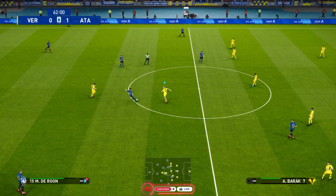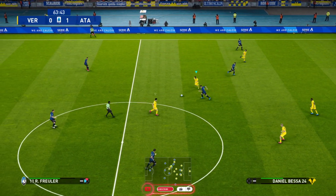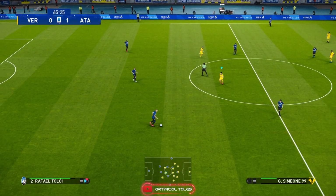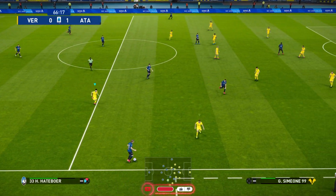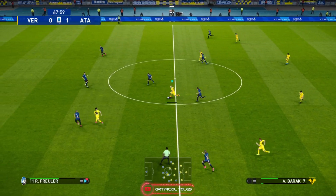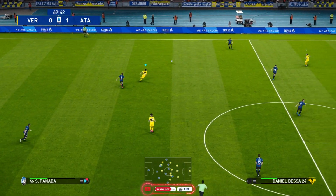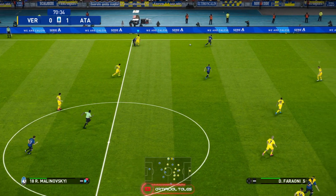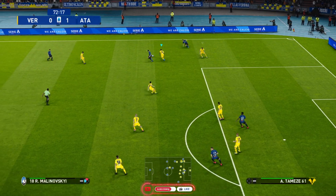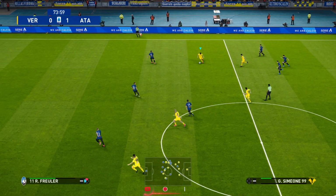Your impression so far, Jim? Well, the time has arrived to start taking risks. They may well be happy just to level this. Hasebor. De Roon. Can't get the better of his opposite number. Cuts it out. One way of trying to make things happen. There's a few who could follow that example.